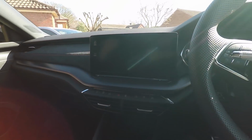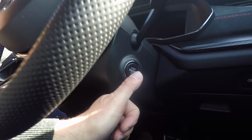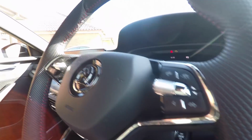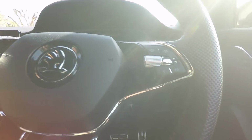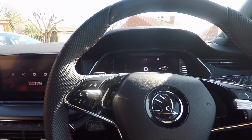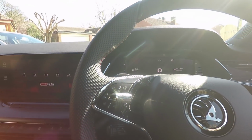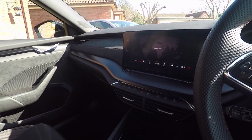I'm looking for a start button here, but weirdly they put it on the steering column cowling. I mean, when you get used to it, it's fine, and I guess it does free up space down here. Nothing really happens down here, but it just looks like a bit of an afterthought, like they've converted a normal car and they can't be bothered to put the start-stop button somewhere better. I suppose there's plenty of room here.